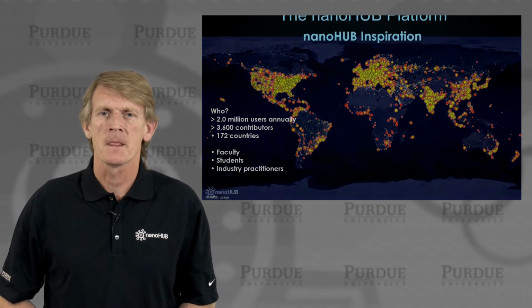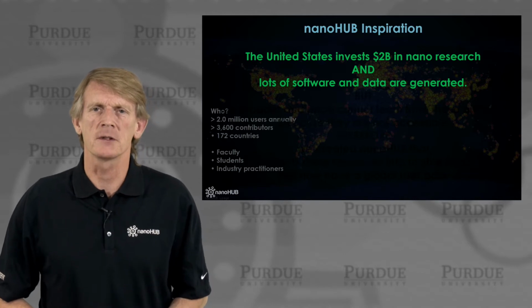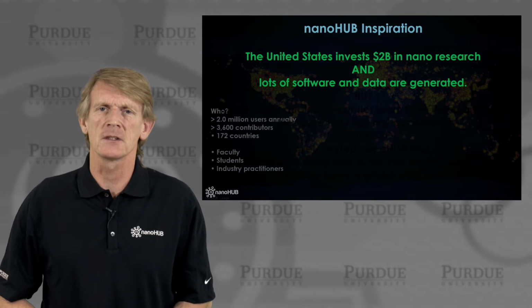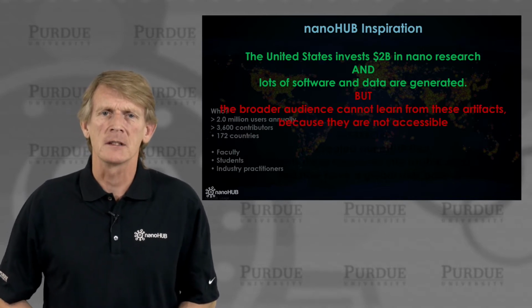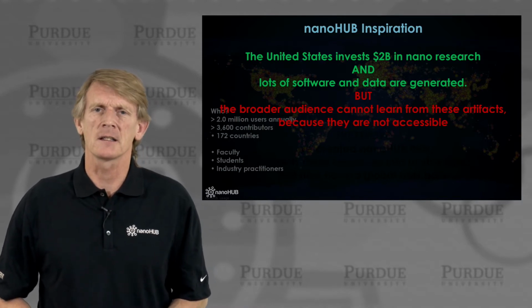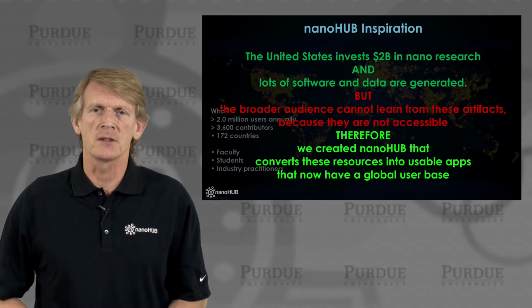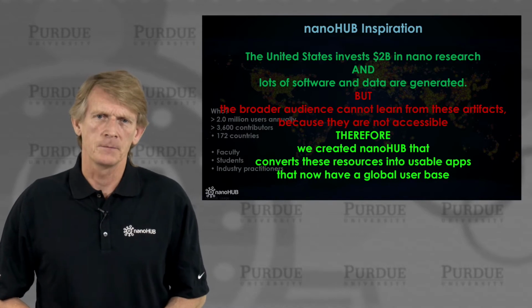it tries to achieve. So the inspiration really stems from a significant investment into nano research, where the United States invests about $2 billion in nano research, and lots of software and data are generated. However, the broader audience cannot learn from these artifacts because they're typically not accessible. And therefore, we created nanoHUB that converts these resources into usable apps that are now having a global user base.